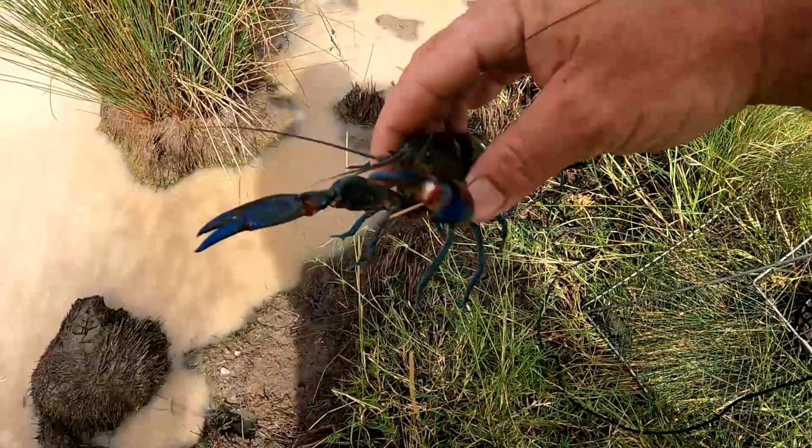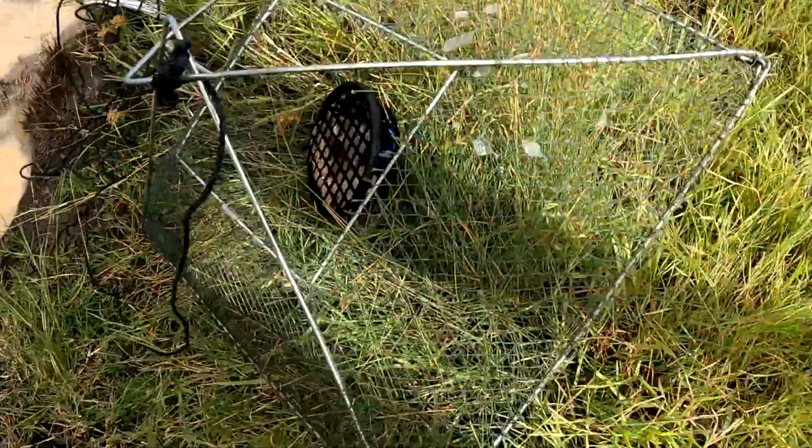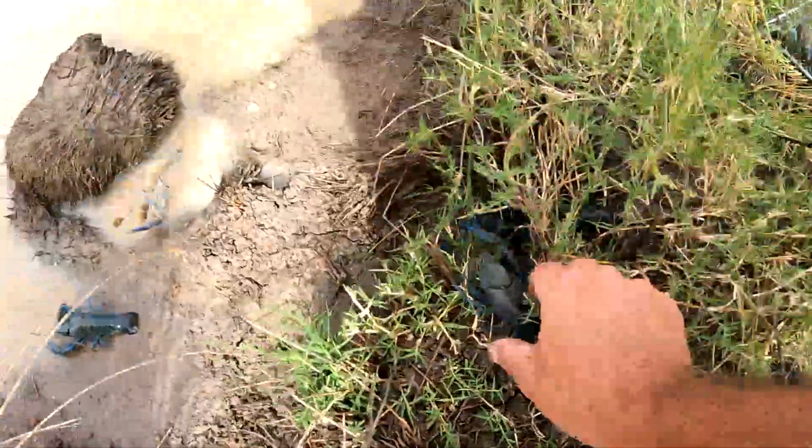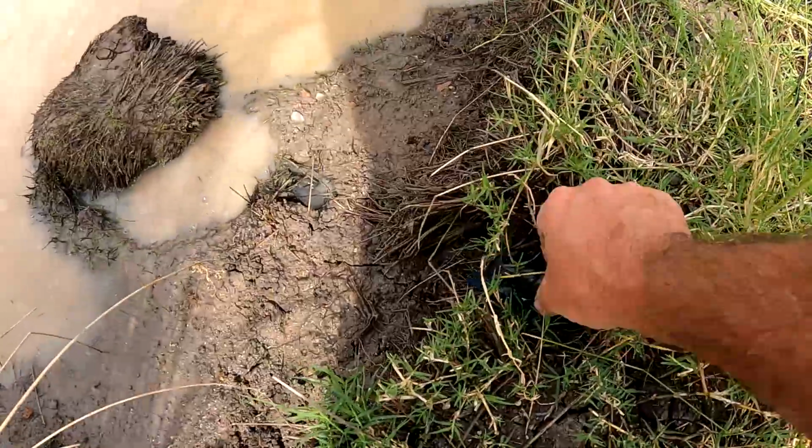I reckon we'll keep four out of this trap, and all these others will let go. We will come back to this spot.